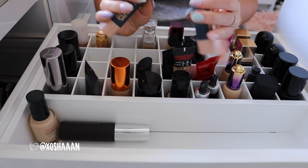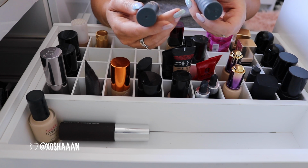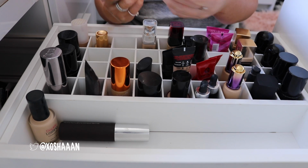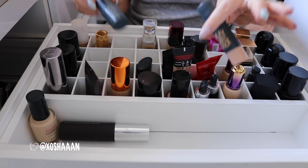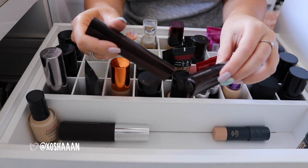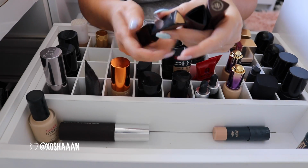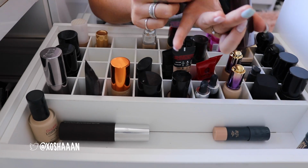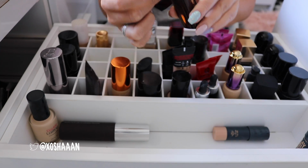Wasn't too impressed with the play stick. I did a video and it was just a bit of a mess. But I'm wanting to do a play stick video, so I might keep it and just give them another go with a different primer to see how they go. I'm gonna put them over here. I'm gonna keep both of my Hourglass stick foundations. This is Sand and Bisque, and they are just my shades that kind of match me the best. One of them's paler, so this one here's Bisque. So yeah, I like those.